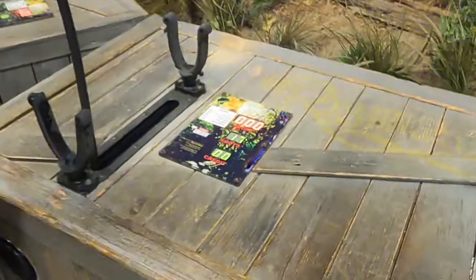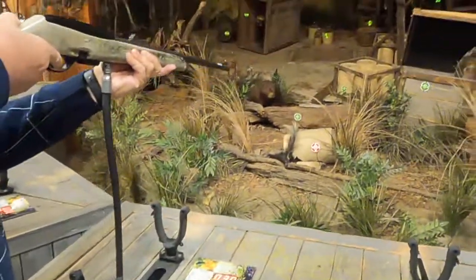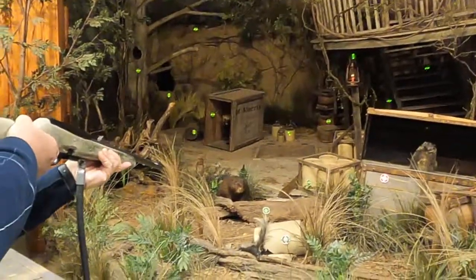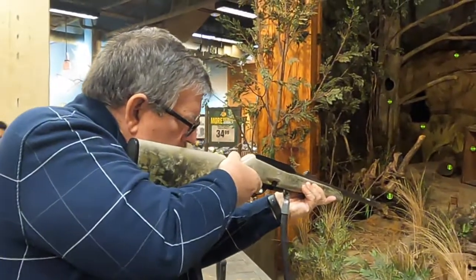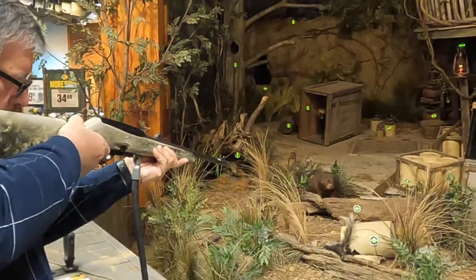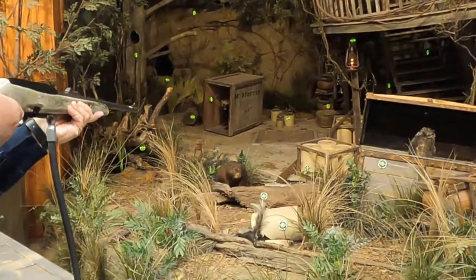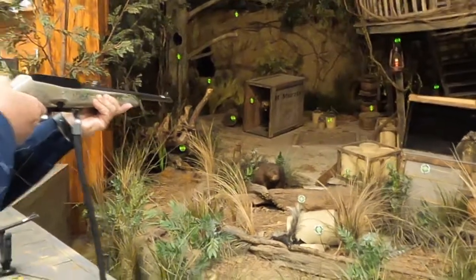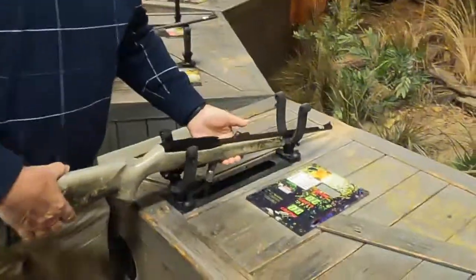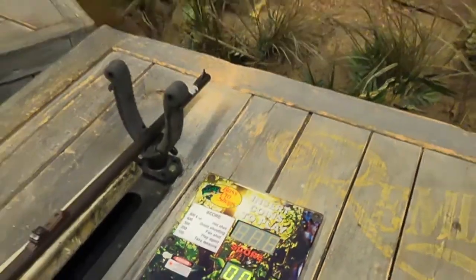So far, he has no score. Oh, no, 7. Oh, he got one. Everybody wants to check out the man's bird. 2 shots left. What's your score? Almost no score. 55. All right, let me do it. Hey, that's my college number, so that's what I was trying for.